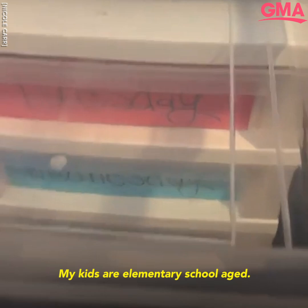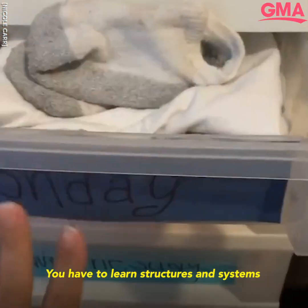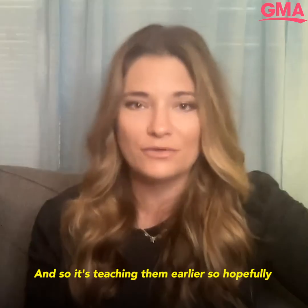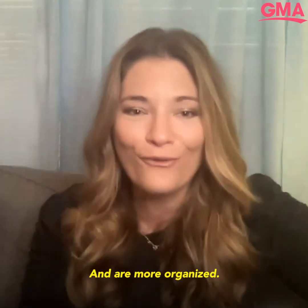My kids are elementary school age, but most people are not born innately organized. You have to learn structures and systems and how to develop them. And so it's teaching them earlier, so hopefully they don't end up like me, and are more organized.